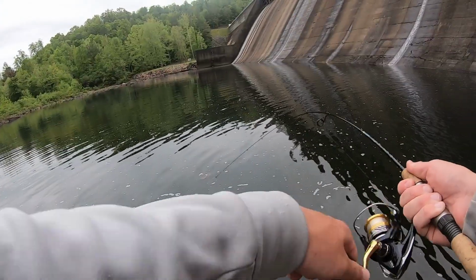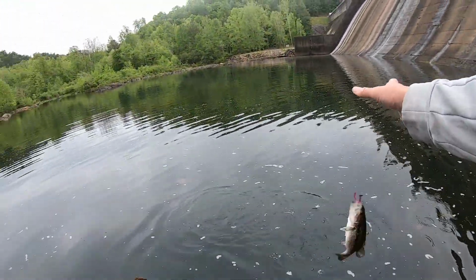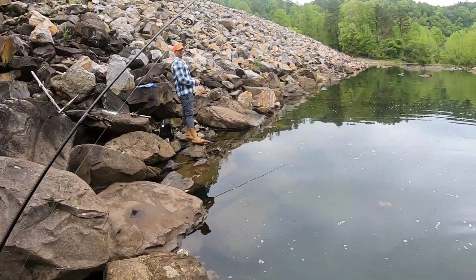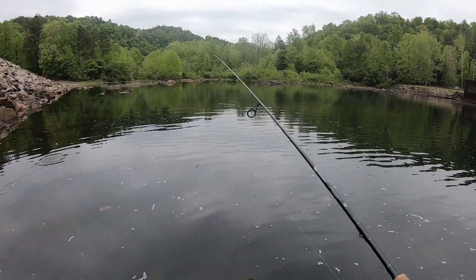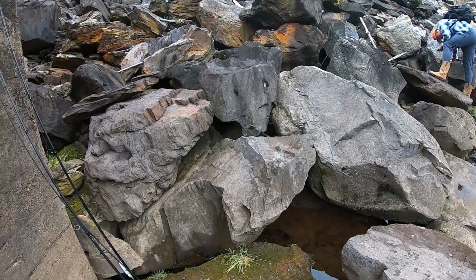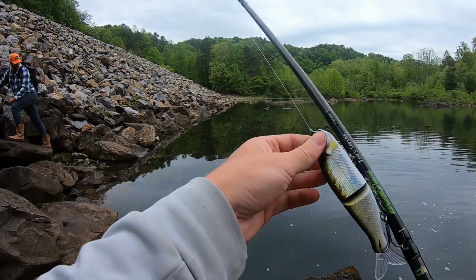There's a fish. This guy bit it so many times. I've seen this bass swimming around for a while. Hopefully he's okay. That fish bit so many times. He may or may not be okay, but oh my gosh. That's the biggest bass I've seen here.